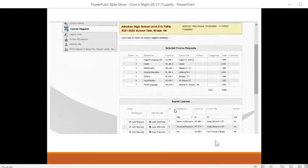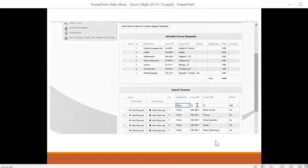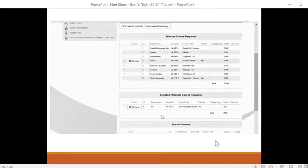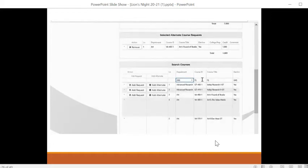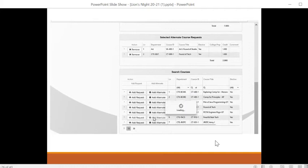To add course requests, search for courses in the search area below. You can select a department, start entering a course ID or a course title. The list updates automatically with courses that match your search criteria. Click the Add Request button to add a primary request, or click the Add Alternate button to add an alternate request. Complete the 7 credits in the selected course request area and have at least 4 alternates. Continue to search until you have 7 credits above and 4 alternates below. Continue to search and add alternates and primary requests as needed.